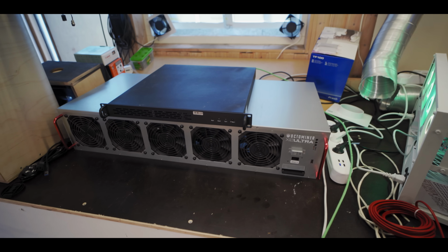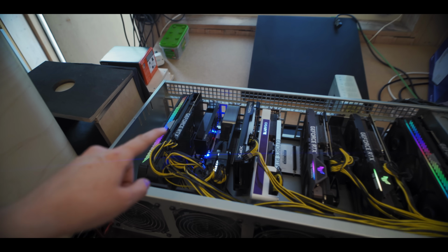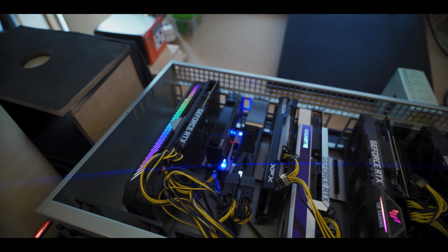And then of course I got the Octo miner, which actually, let me open that up so we can see what cards I got in there. Alright, so in here I got a 3090 Strix, and I then have the two A2000s here, of which one is completely stock and one has the shunt mod by JKNG Ventures.